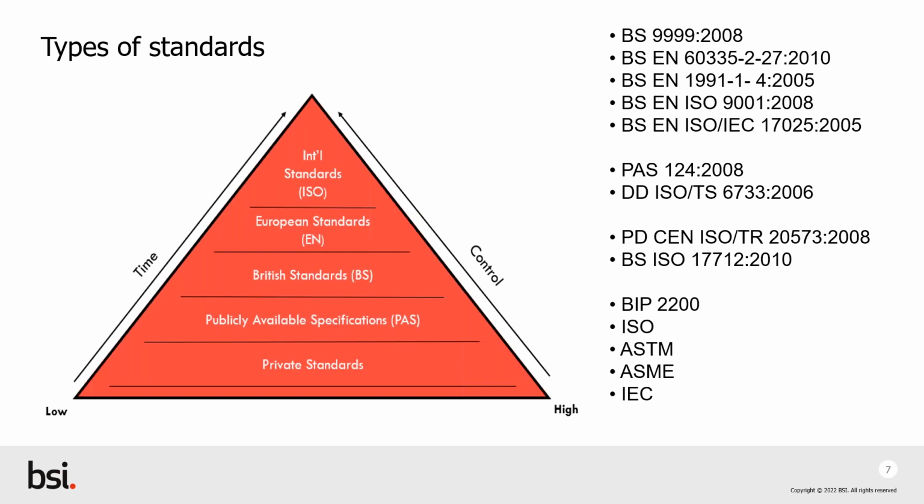Then you've got an international flavour. ISO is generally the biggest body there. So they're at the top of the tree here, top of the pyramid. They are made up of approximately 175 countries worldwide. America, Japan, China, Britain, and all the sort of major industrial countries you can think of, really. Their standards are optional, though.